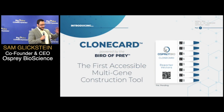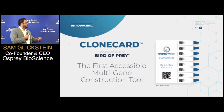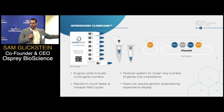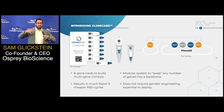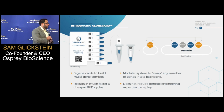So at Osprey, we take that very seriously. We are introducing the clone card, which is a very simple device that is powered by our bird of prey system. And in layman's terms, every single tab on here has an important gene that researchers can actually take and plug and play into a larger vector backbone. So it's a tool that allows researchers to build very simply a complex multi-gene therapeutic candidate.